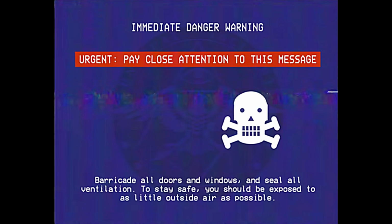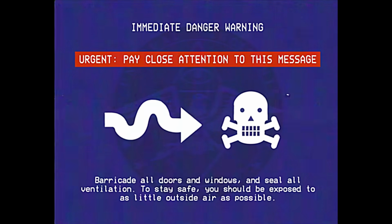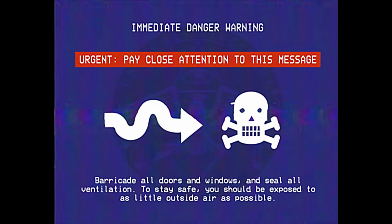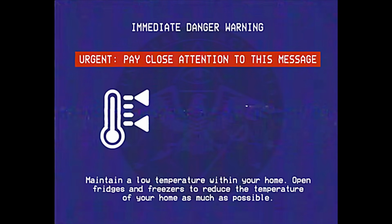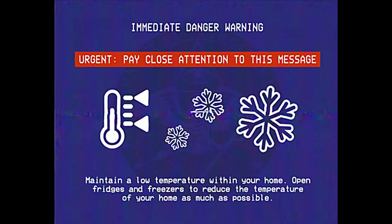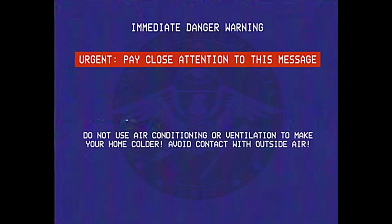Barricade all doors and windows, and seal all ventilation. To stay safe, you should be exposed to as little outside air as possible. Maintain a low temperature within your home. Open fridges and freezers to reduce the temperature of your home as much as possible. Do not use air conditioning or ventilation to make your home colder. Avoid contact with outside air.